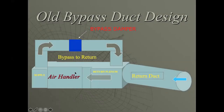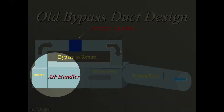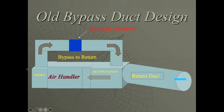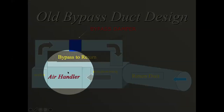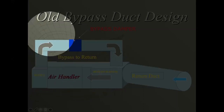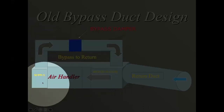Now, there was a situation, if you remember, I'd take phone calls. "David, I actually have water dripping off the coil and flying into the supply duct." Here's your reason why. We had no static on the air handler anymore. This bypass air is flying through. There's no static to bring the water down into the drain.